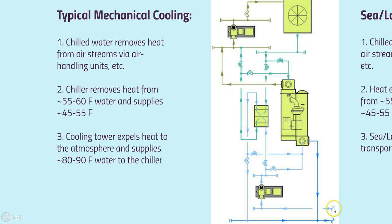It's taking heat out and it's putting it into this chilled water system. Then that pump goes through either this chiller, which is indicated here, or the heat exchanger on the left. Now, that chiller or heat exchanger removes the heat from that water and supplies 45 to 55 degree water, somewhere in that target zone, again for dehumidification.